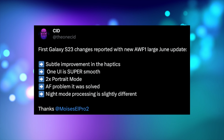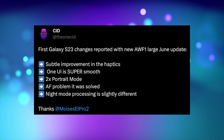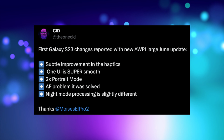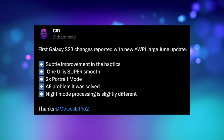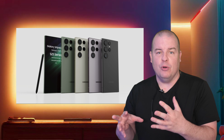Well, a tweet from CID is saying subtle improvements in the haptics, so better haptics, meaning the vibrations and things like that. It says One UI is now super smooth, 2x portrait mode, so you can do portrait mode with 2x zoom, the autofocus problem has been solved, and night mode processing is slightly different. So it's really not just a big camera update, but also UI performance. I don't know if you'd call it a fix, but UI improvements overall, in terms of the animations and things like that. It'll probably have more things that pop up as time goes on, but check your phones. S23 phones are getting this right now.